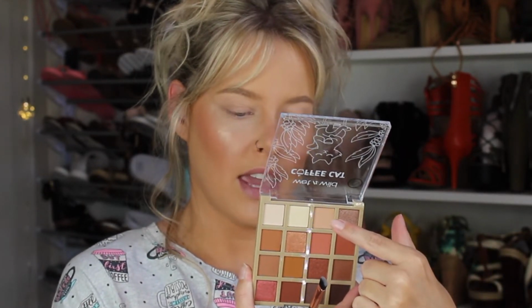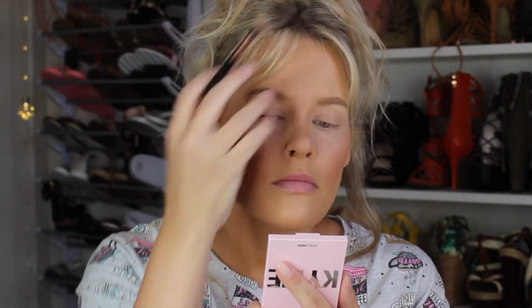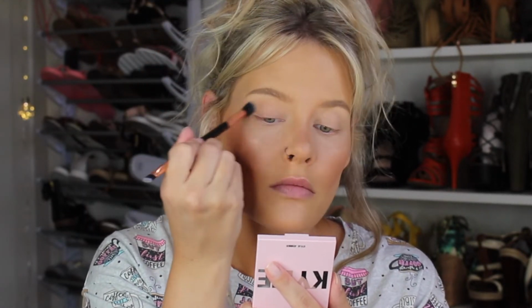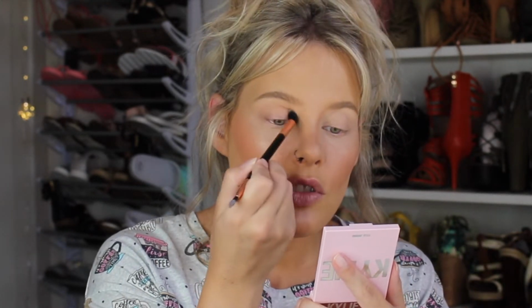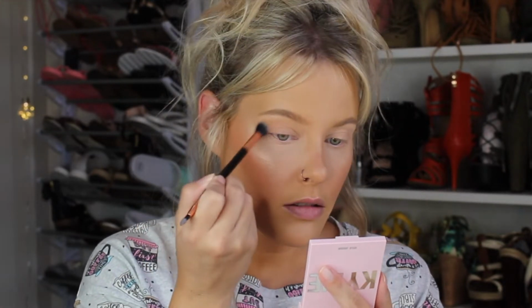Next, let's go in with this shade right there. I believe that's called Make It Double. It's just kind of like a darker nude shade. I'm going to put that directly in, oh, there's a little bit of kickback. Put that directly in my crease. I guess this can be my transition shade. That one's nice too. But yeah, there is a little bit of kickback in the palette.